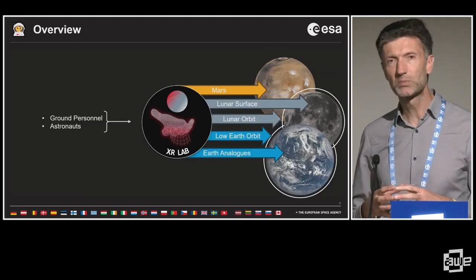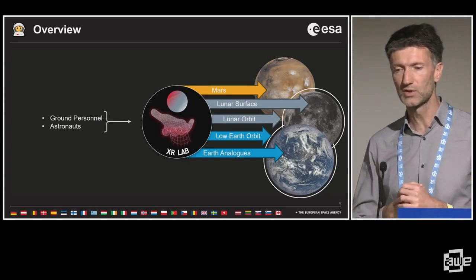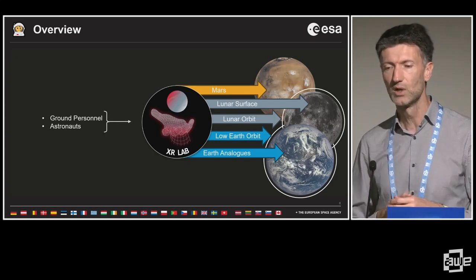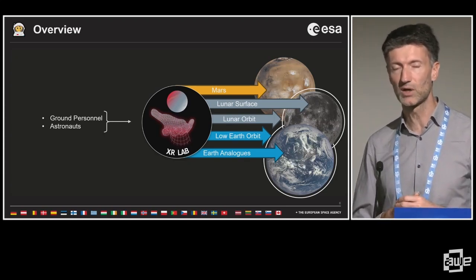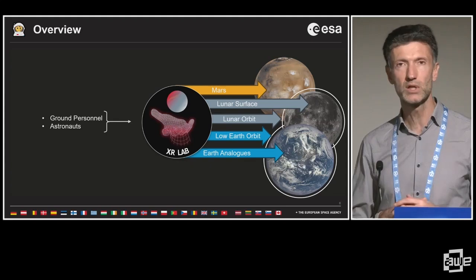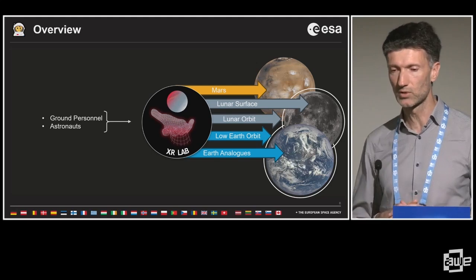Our destinations, especially for the Directorate of Human Spaceflight and Exploration, are Earth, so Earth analogs, Earth itself. Low Earth orbit. Low Earth orbit is our jargon to say the ISS, the International Space Station. We go to the lunar orbit, and we go also to the lunar surface as well as Mars. So my lab is supporting all these destinations. And when we talk about training, again, the topic of today, we train not only astronauts, but we also train people on the ground, and there are way more people to be trained on the ground than astronauts.